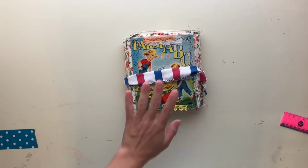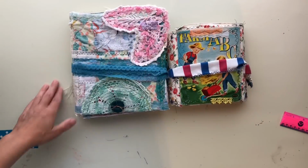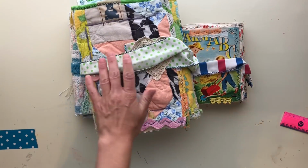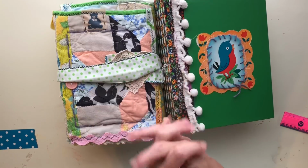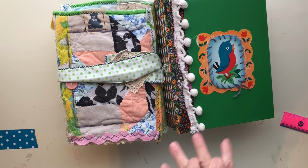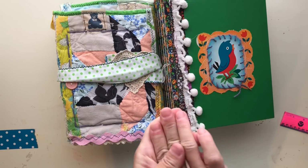Okay, so I have this journal. I have my all fabric journal. I have my inside out journal. And I have a Homebodies, and I will be listing all 4 of these in my Etsy shop tonight, June 21st, Thursday at 7 p.m. Central Time, Kansas City, Missouri, USA.